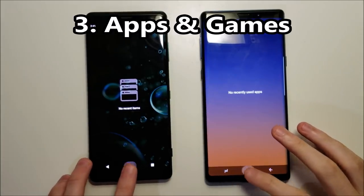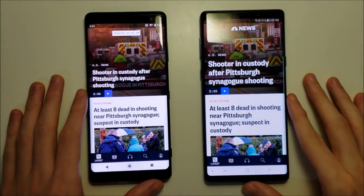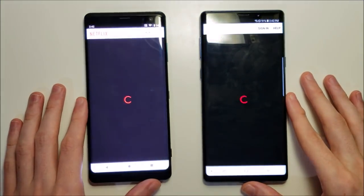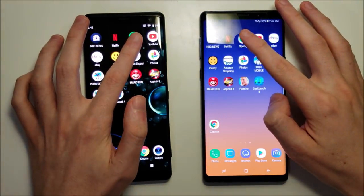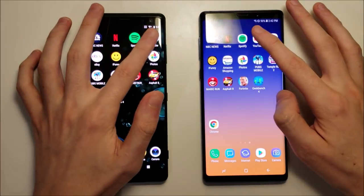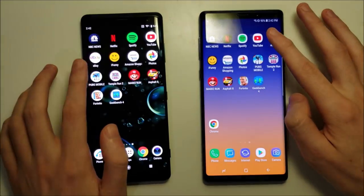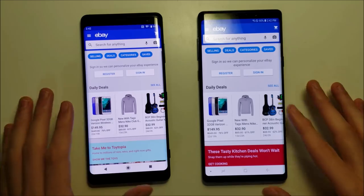Alright guys, get into it. NBC. Advantage for the Note. Netflix. Advantage for the Sony. Spotify. Tie. YouTube. Think a narrow edge there for the Sony. eBay, and narrow edge there for the Samsung.